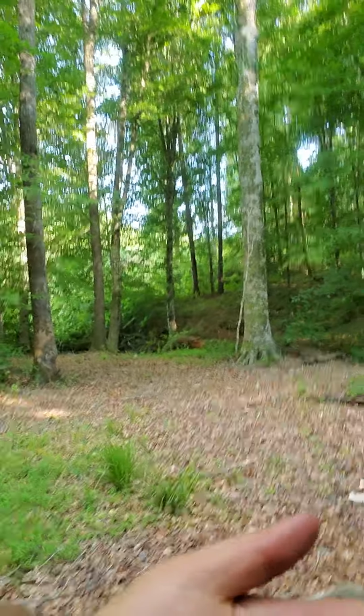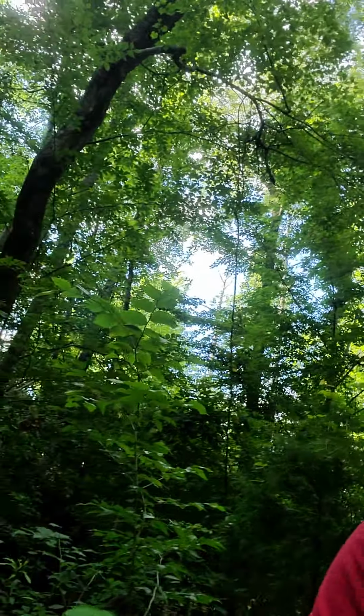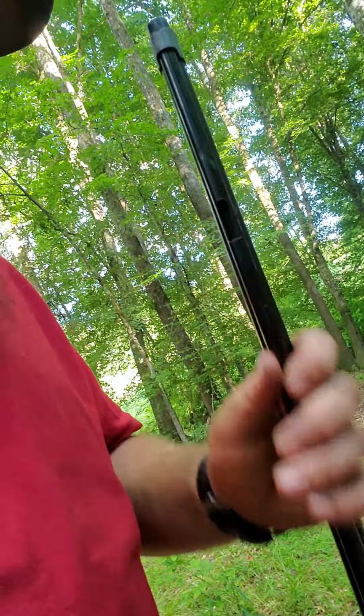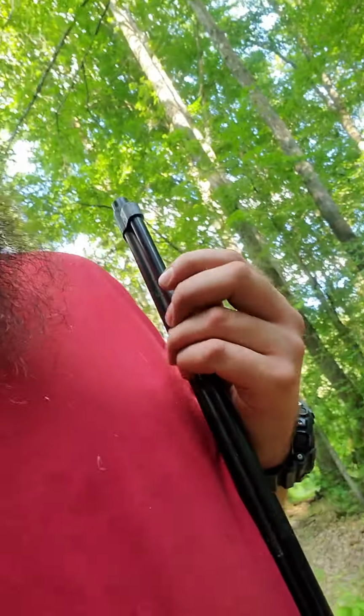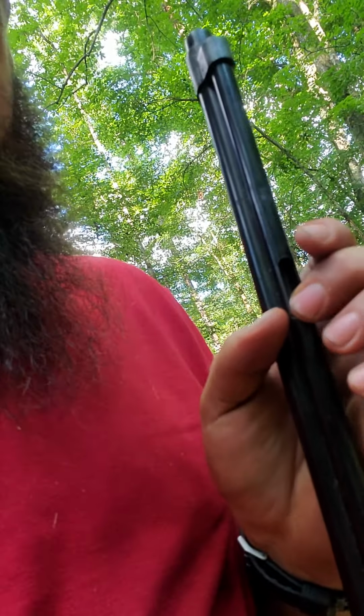For those of you who can't see very well or don't know, this is a 22 LR. This is a 22 Magnum. Story time, or demonstration time. This is the cutout to feed rounds into. A .22 Magnum does go in, not properly. You gotta push the back in first, and then it does go in.